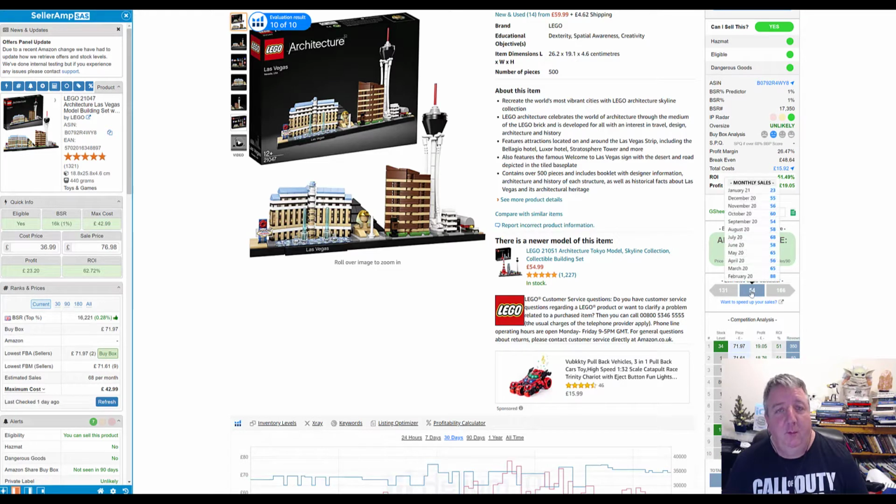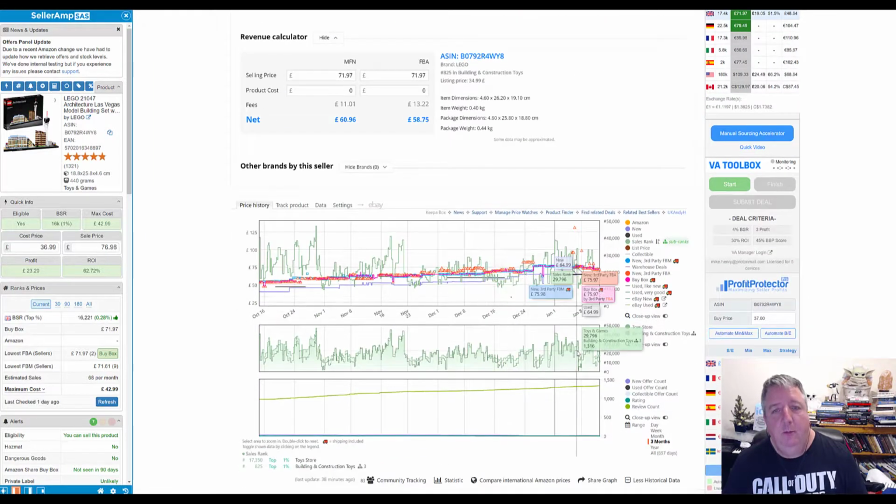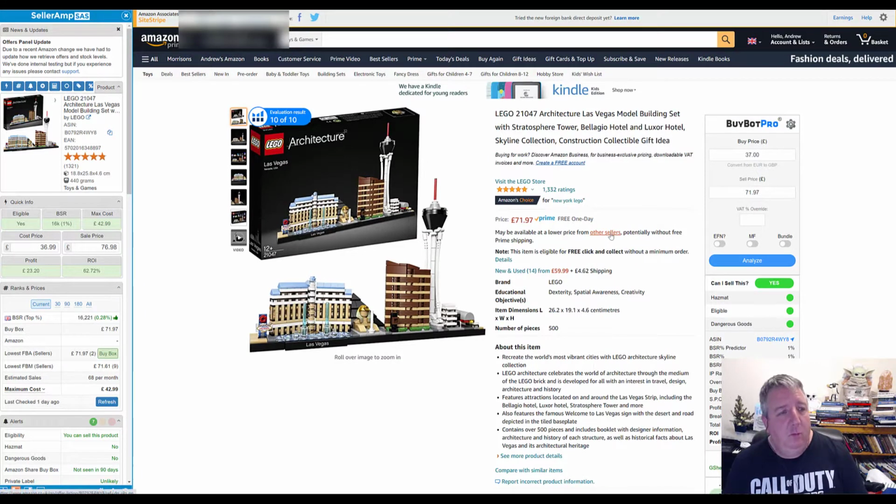It sells 54 times a month, so that's a nice and active one. Amazon aren't on the listing anywhere, so nice looking little product that actually. So that's something I would probably buy.